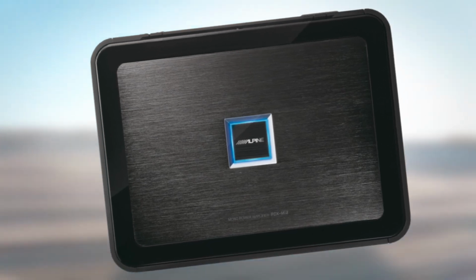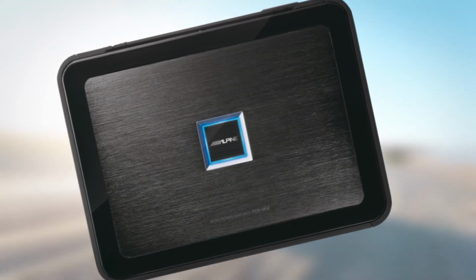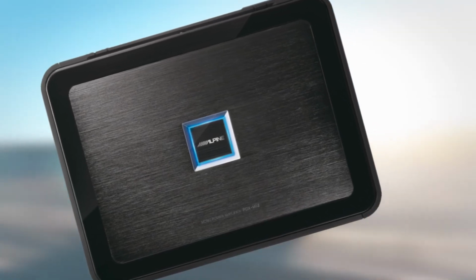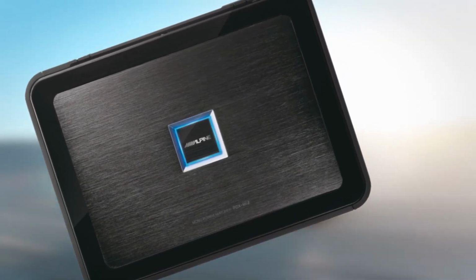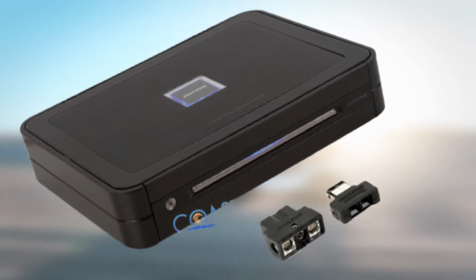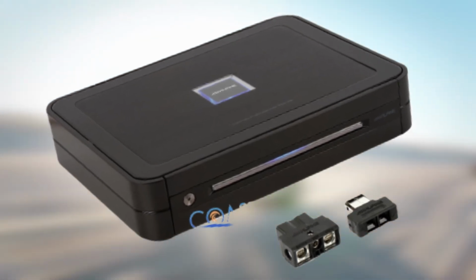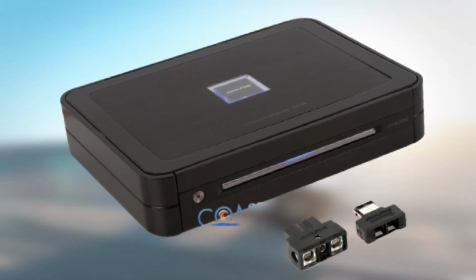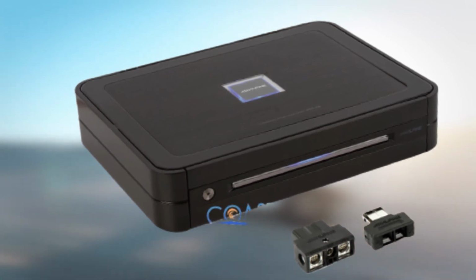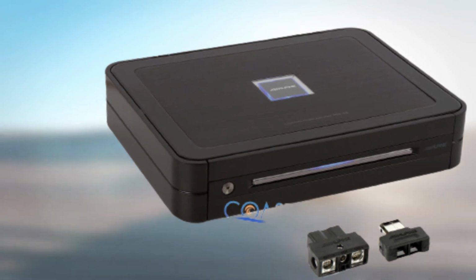Despite being a Class D amplifier, Alpine has put painstaking research and development into ironing out distortion and maximizing the frequency response range, making the PDX-M12 a top choice for audiophiles. As with the previous generation PDX amplifiers, the PDX-M12 can be stacked atop other second-generation PDX amplifiers in order to save space and maintain a clean installation.